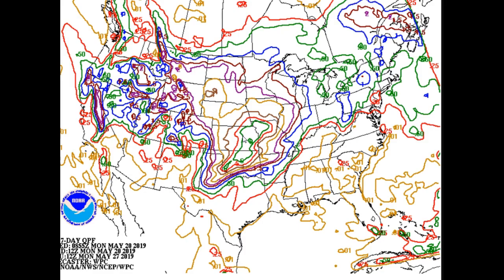This is the 7-day total QPF from the Weather Prediction Center, and you can see roughly 1 inch amounts. This is after this morning's precipitation that fell last night, so this is additional from that point on. I still think this might be just a little bit low, indicated 1/2 inch to 1 inch amounts. I think that's a little bit off.